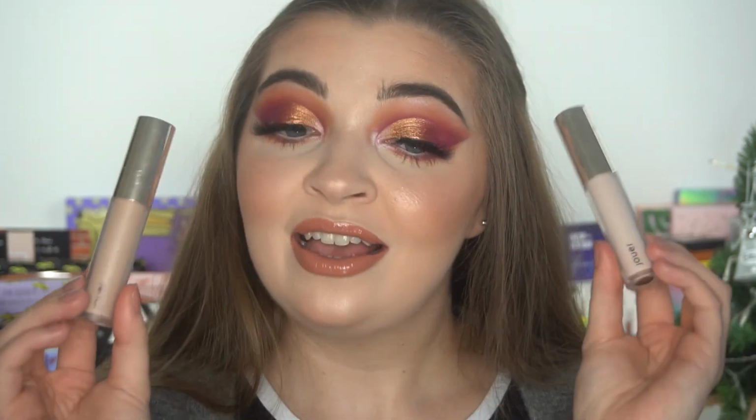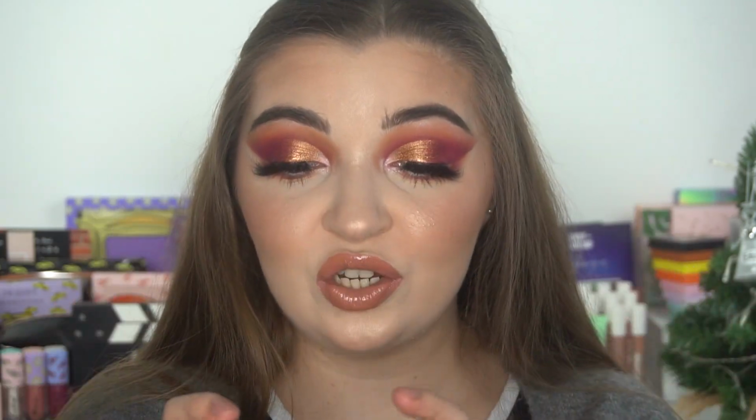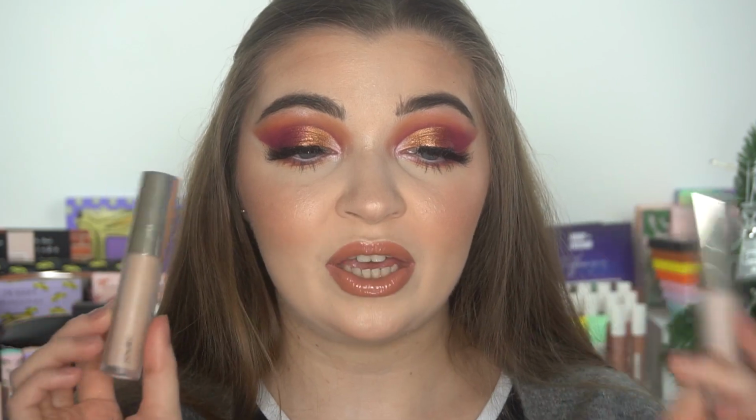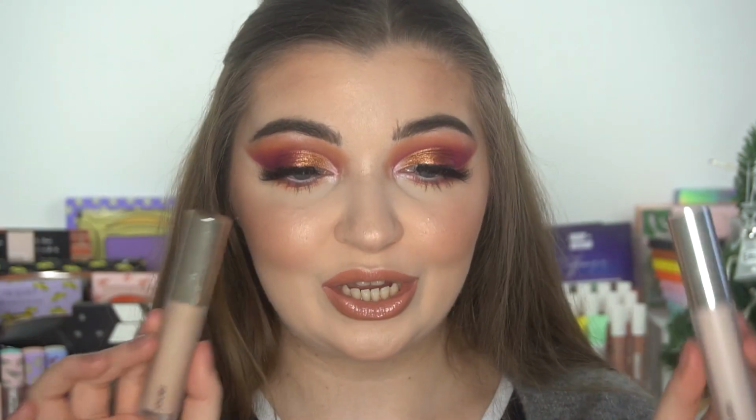So okay, for concealer, I have been loving the Jouer concealer. This is the Essential High Coverage Concealer. Yes, this is high coverage. I use two different shades, Custard and Snow. I have to mix these two together because it then creates my perfect colour shade. But I've been loving these two.